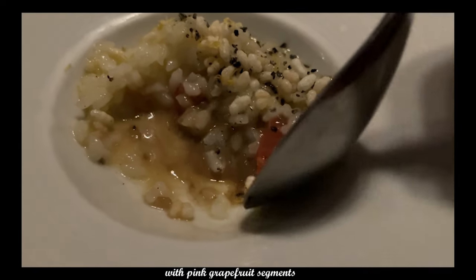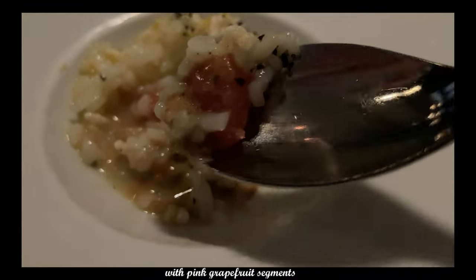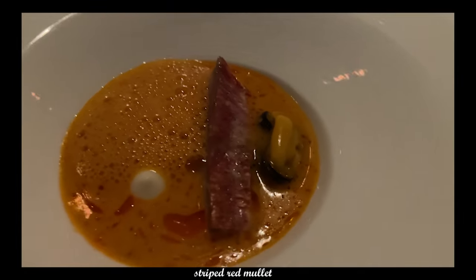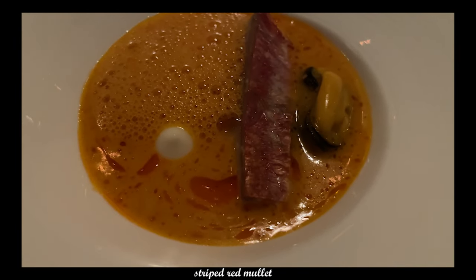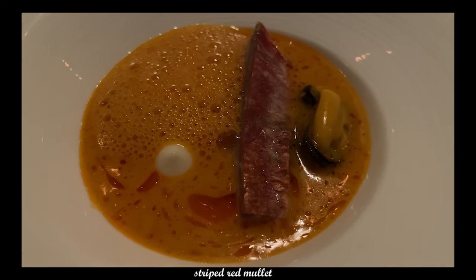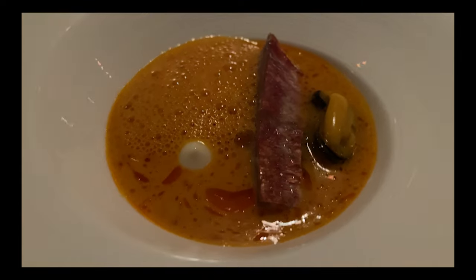Salmon. What is that? I have a striped red mullet fish here, served on a saffron bouillabaisse with garlic cream, there's a spicy tomato emulsion, and then a salted spring island mussel. Okay. Enjoy!